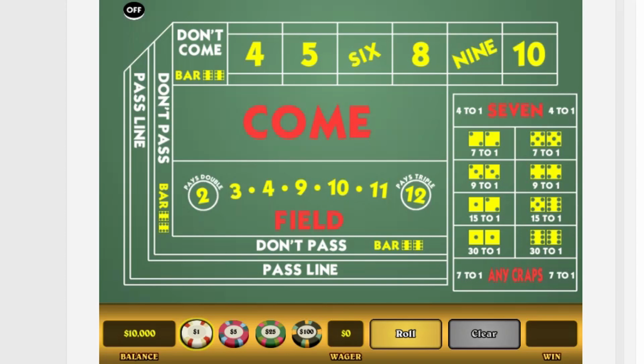So, this video is going to cover place bets, buy bets, and hardway bets. And as before, first I'm going to demonstrate how these bets work, what they pay, and then I'm going to go through the math of them. All right, so let's get started with place and buy bets.